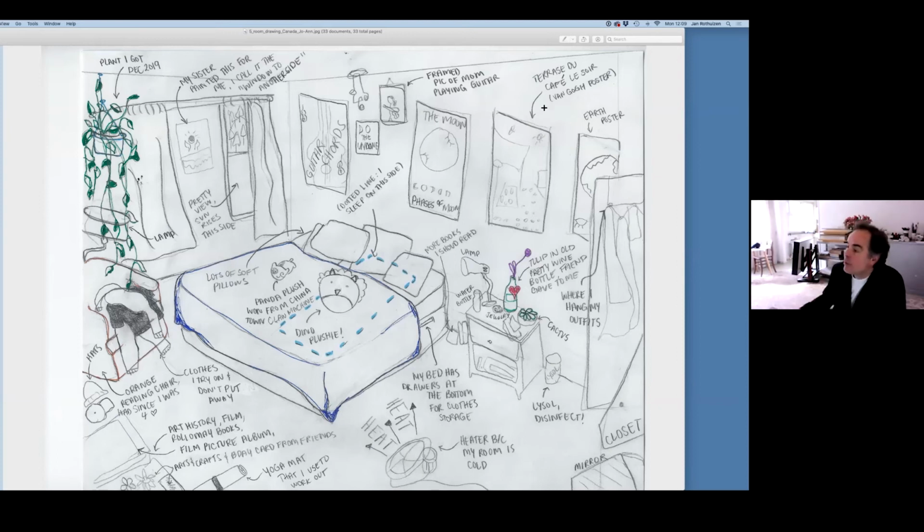A Van Gogh poster. He's a Dutch artist. Café de la Soir, Café at Night. A framed picture of my mother playing guitar. Also like this, there's always a place in your room where everything ends up. This chair seems like the place where everything sort of ends up.